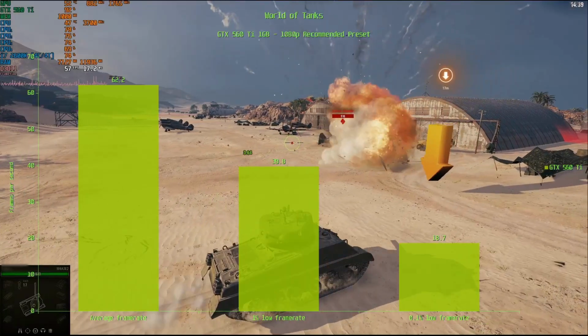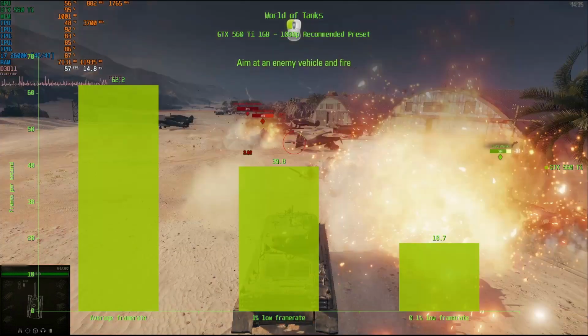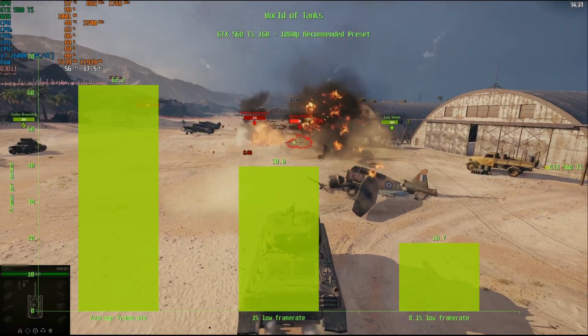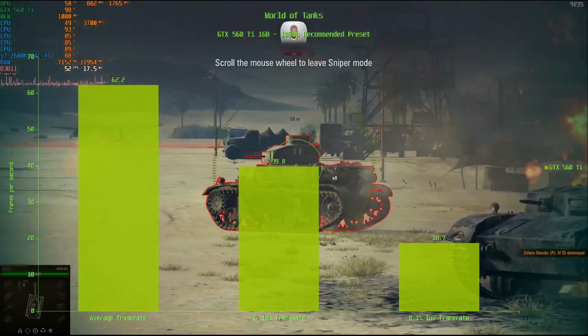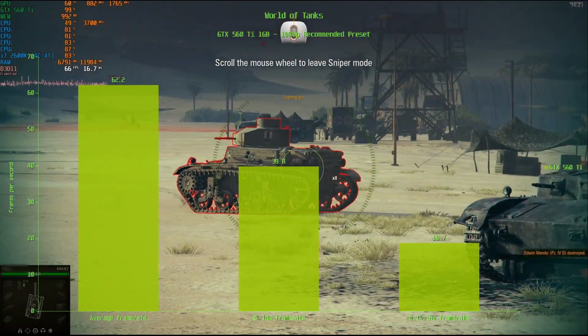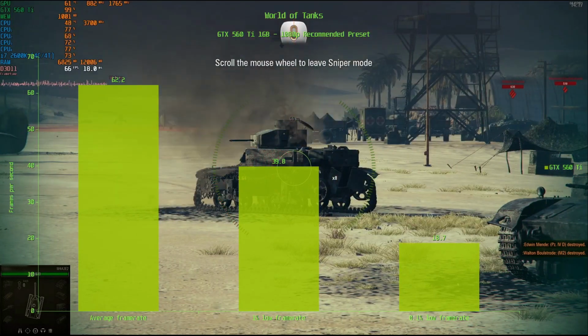Our 2011 system delivers an average frame rate of 62.2 FPS, with a 1% low of 39.8 FPS, but the 0.1% low drops to 18.7 FPS. I'm guessing this is down to the 1GB frame buffer on the GTX 560 Ti, and it'll be interesting to see the results from cards with more VRAM.